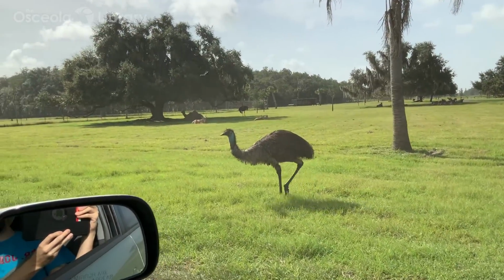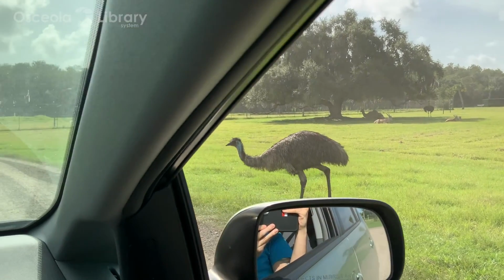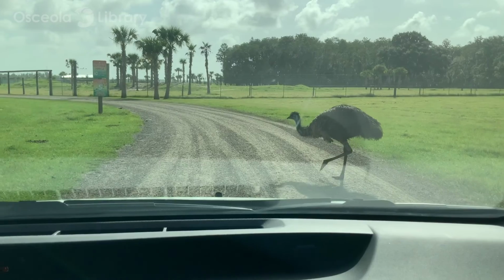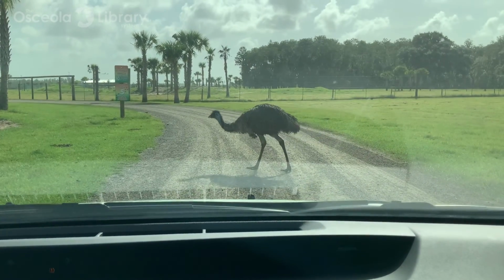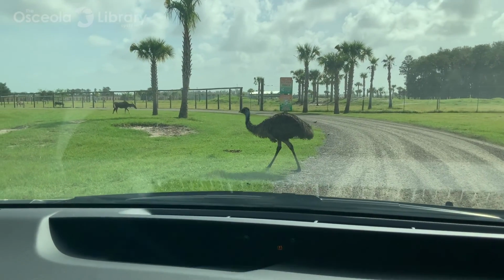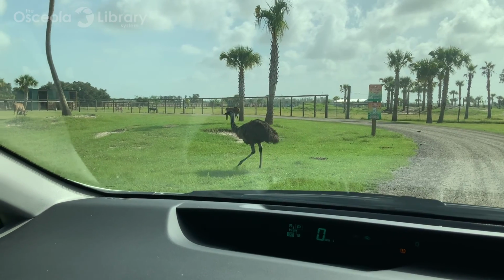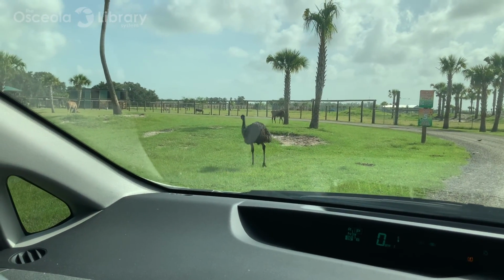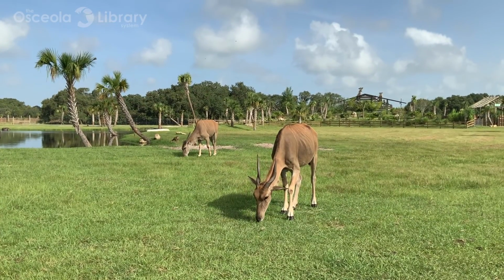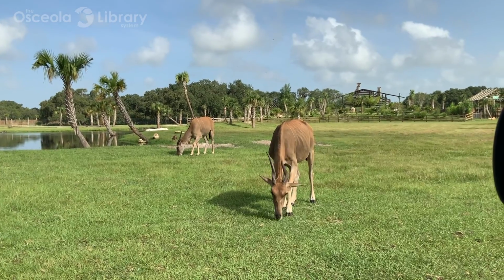And here we have a rhea. He's about to cross the road, and he's looking for bugs in the ground. Ooh, very cool. So you have to make sure to stop. That's why you drive really slow, right? And these animals can't fly, but they can run really fast, and they use their wings for balance. And this is an eland. You can tell by their twisty horns.